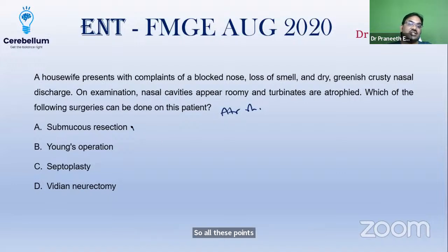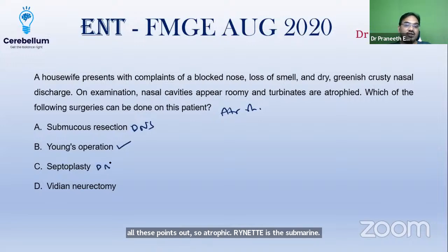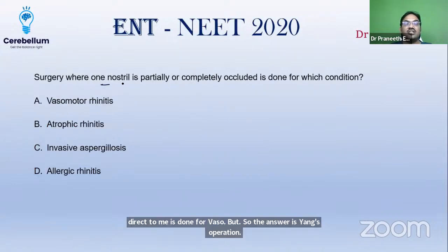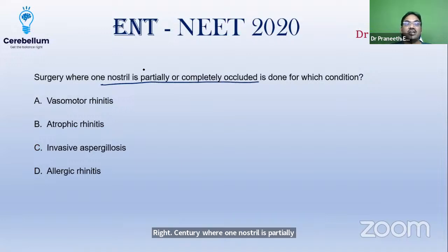Submucous resection is done for deviated nasal septum. Young's operation is done for this. Septoplasty is again for DNS. Vidian neurectomy is done for vasomotor rhinitis. So the answer is Young's operation, right? It is surgery where one nostril is partially or completely occluded. Partially occluded is modified Young, and completely occluded is Young's operation. So this is done for this one.